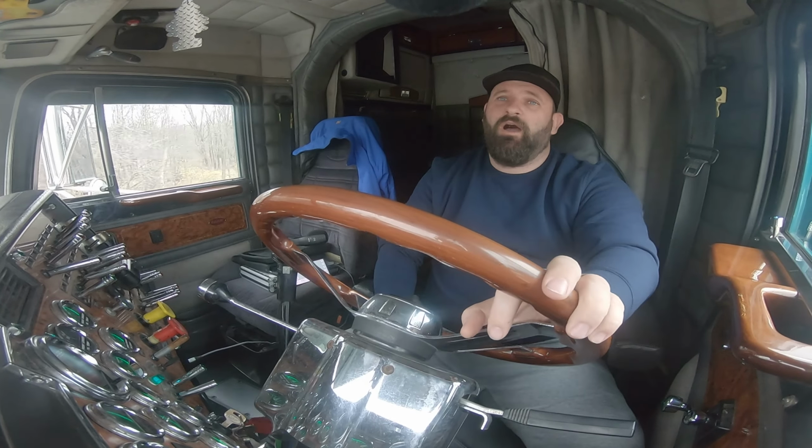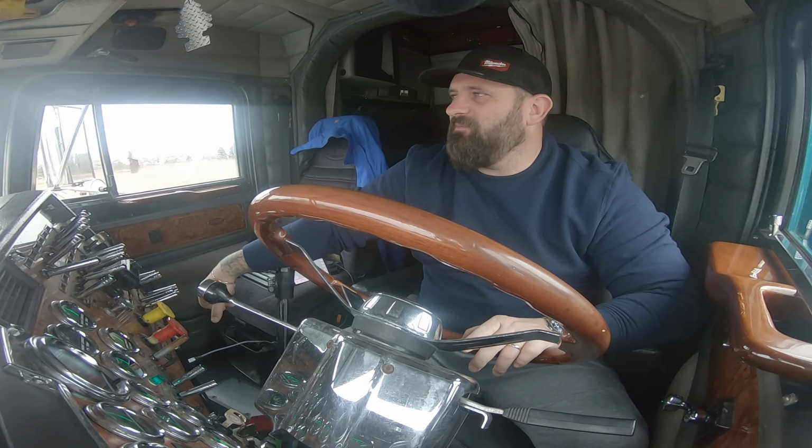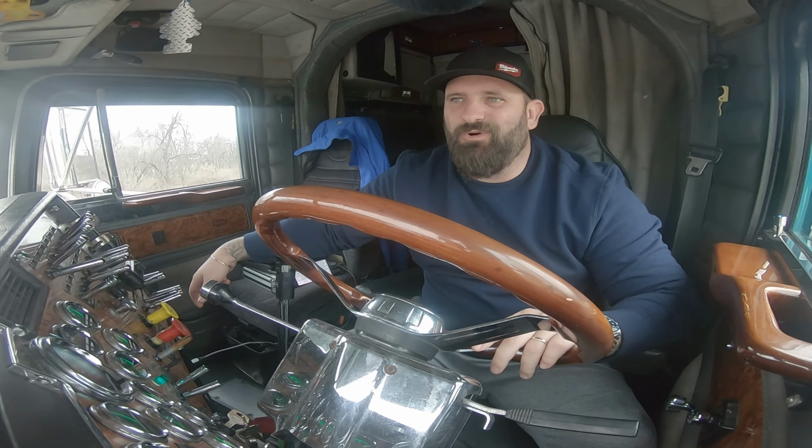Check it one more time to make sure that's what it needs, because it's a lot of money. But if it is going to get overhauled, which I think it's going to have to be, I'm going to have them do an out of frame instead of an in frame. It comes with a pretty good warranty, and get everything kind of set up.